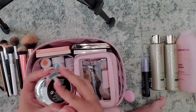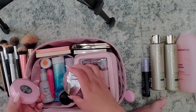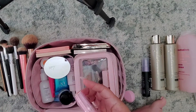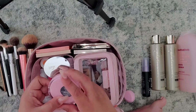This is a number 7 Lift and Illuminate Triple Action Finishing Powder in light medium. I love this. Like I said, it's a very lightweight, kind of like sheer formula, but very, very long lasting. And then this is my CoverGirl Clean Fresh pressed powder in the shade Light Pale.